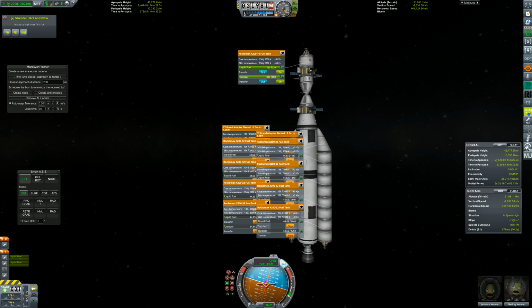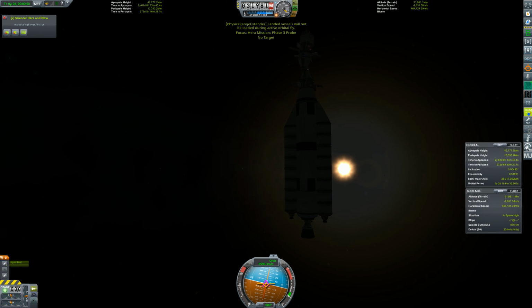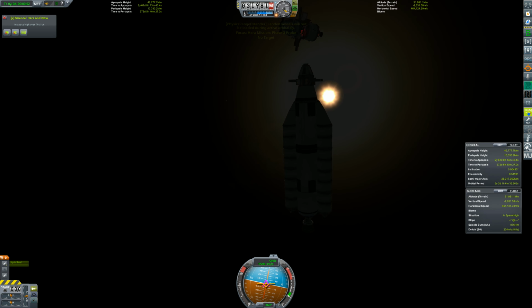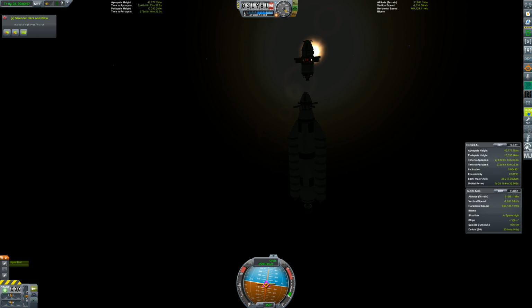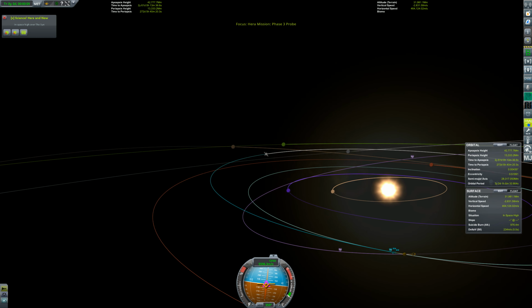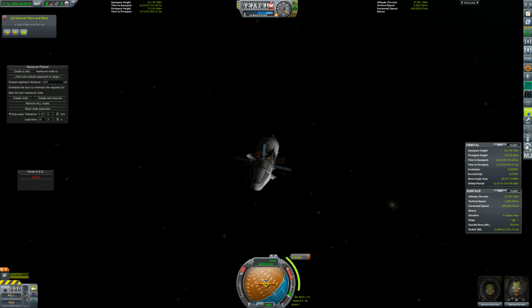We have enough fuel left over to actually max out the fuel tank in the lander. And once we undock it and switch over so we're actually controlling the lander, we're going to see just how much fuel we have left. And that is almost 2,400 meters per second, just from ditching all that mass.